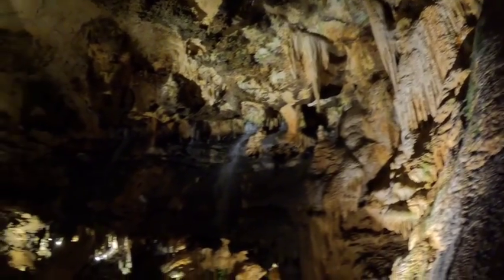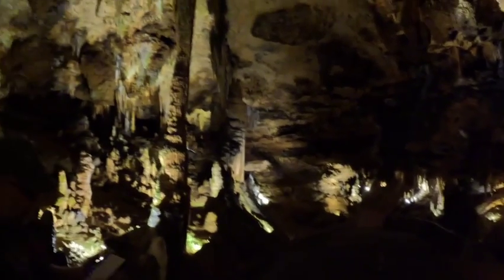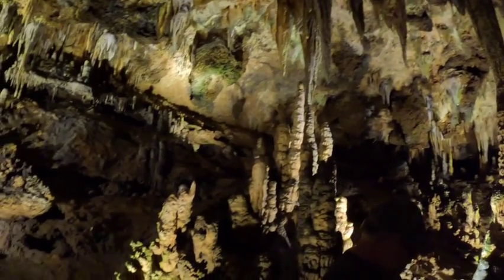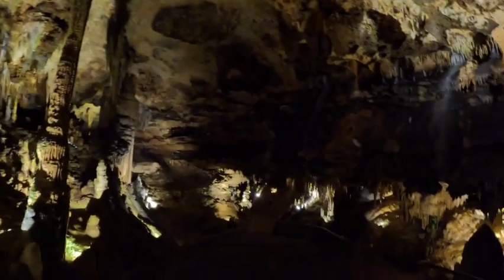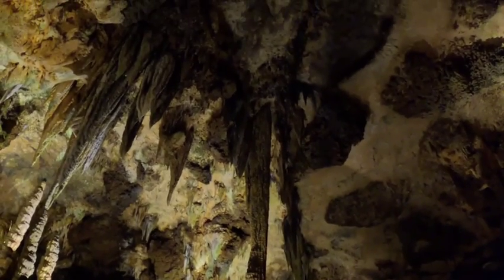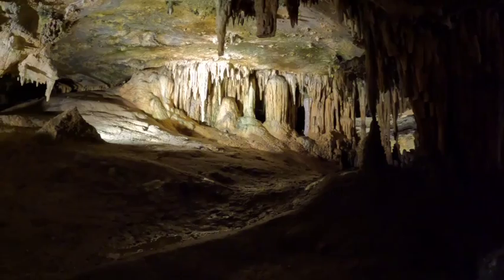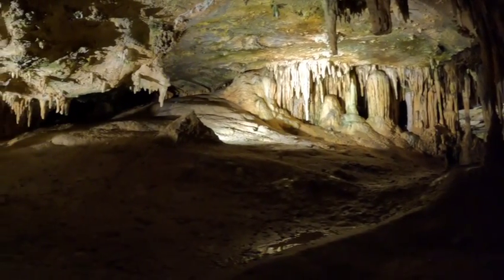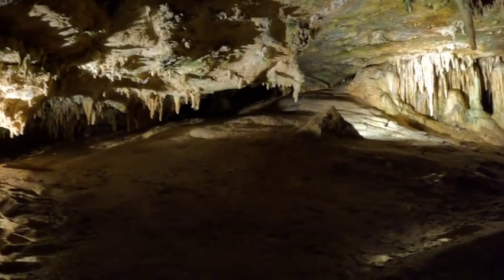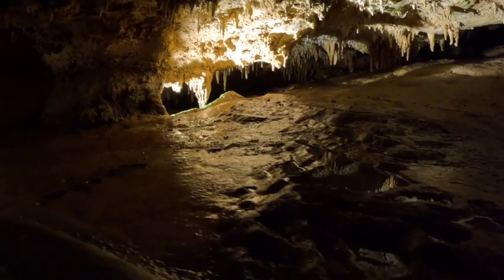So this is the amphitheater. Okay, with a stalactite or stalagmite right in the middle of it. Is there a thing for listening to it? Or is that something else they wanted to tell you? I think you have to buy the headsets or something, I'm not sure. It comes down so the stalactite meets down here at the stalagmite. There's some moss there. Yeah.